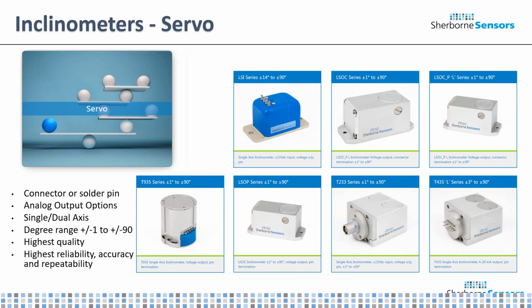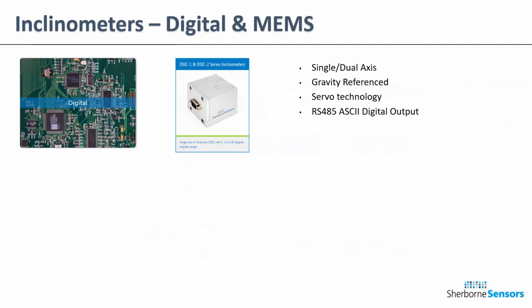You've also got the highest quality here with the largest ranges from plus or minus 1 degree to plus or minus 90 degrees and anything in between. There are some standards, of course, plus or minus 1, 14.5, 30, and 90 degrees are pretty common, but we can do anything in between there as well. And then these also have the highest reliability, accuracy, and repeatability amongst other sensors in this category.